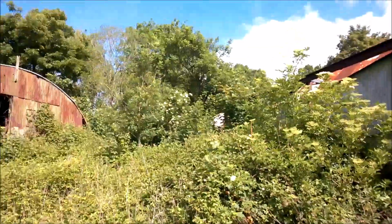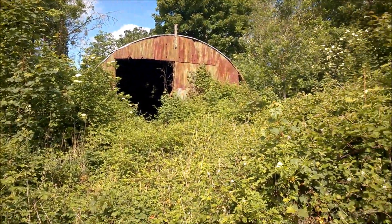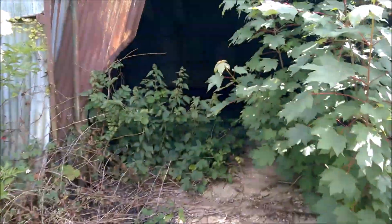So these are the huge Nissen huts that would have actually housed the tanks, which is amazing to still find, really. Look at them. Another one there. My God. Oh my God. Oh my God.